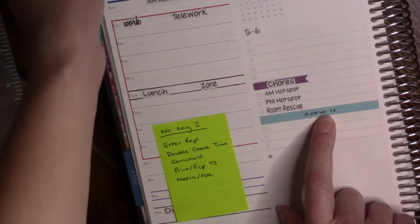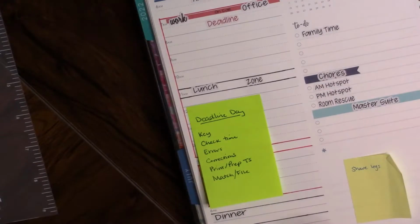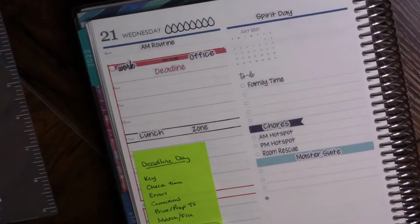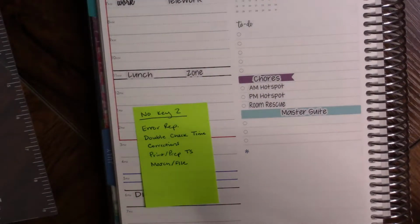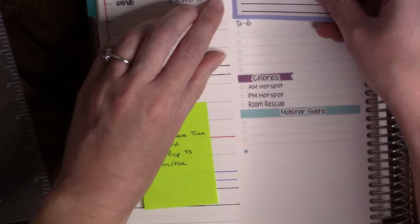Zone 4 is the master suite. Okay, now I'm going to add my boxes for my side hustle.